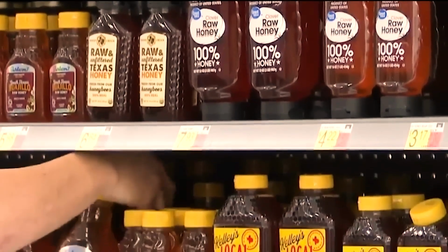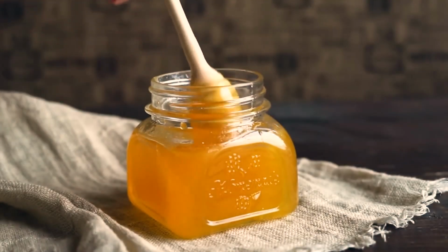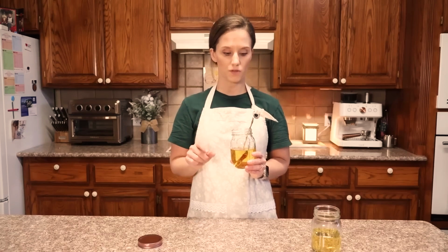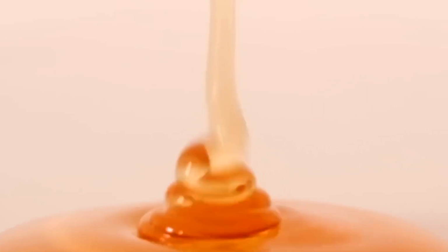Texture without a traceable source won't tell you what's in the jar or how it was handled. Read the label like a contract. Real honey needs no additives. Single ingredient is the baseline. Look for origin you can point to, not vague lines like blended or broad pack claims. Raw or unfiltered matters because it signals minimal processing.